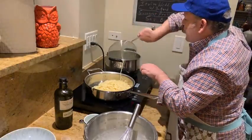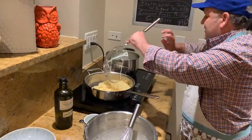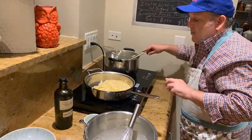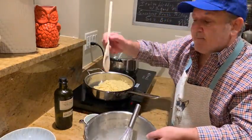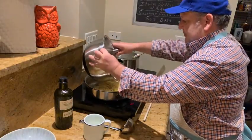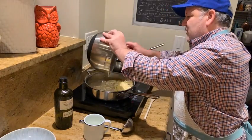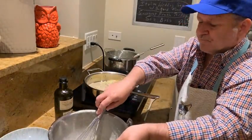Okay. All right. Sometimes with the spider, it's a little hard to get all of the last noodles out, but there we are. Okay. Excellent. And now we are ready to mix in our sauce. And as soon as I do that, I'm going to stir like crazy with my wooden spoon. In goes the Cacio e Pepe to finish our pasta dish.